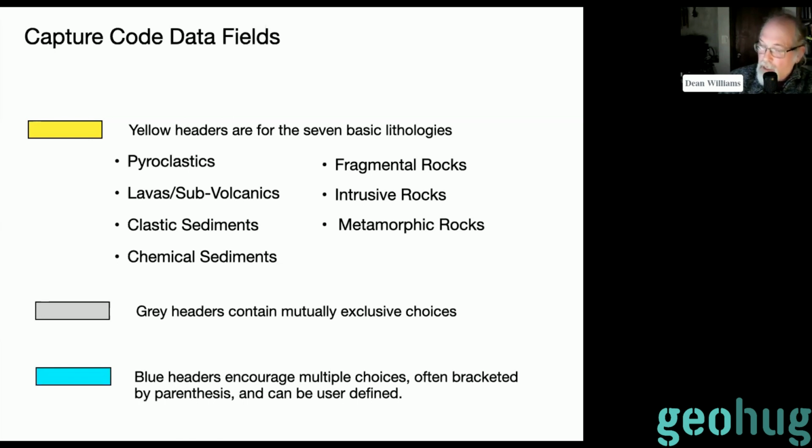Then there are blue headers. Here, you're encouraged to make as many choices as you can. And this is where you get a lot more specific information and key characteristics with which to tell different rock units apart. And these can be user defined. There's only so much space on the codes, so you can only put in so many minerals or textures or components. But usually it's only a handful that are critical to your project.